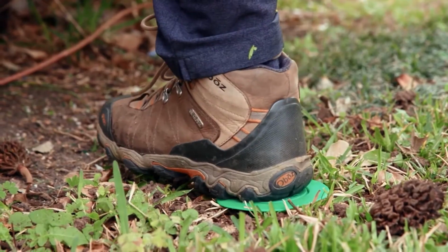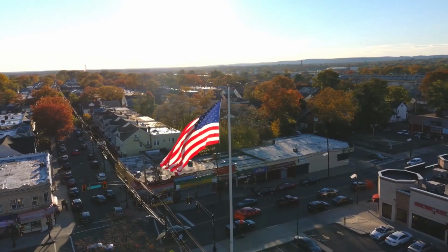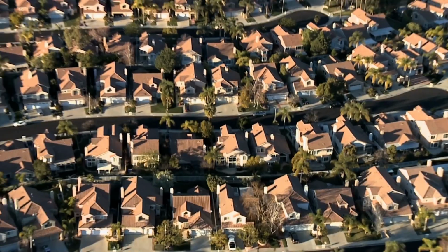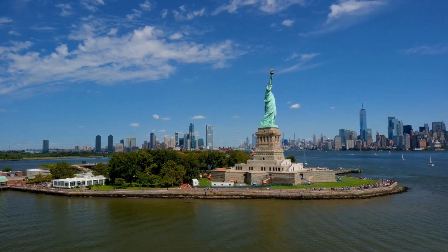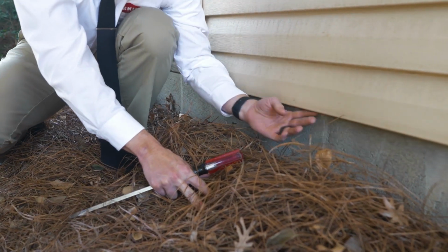There is a solution to prevent termites from even thinking about making a meal of your home. People trust Sentricon because it's a market leader. It's been around for 28 years. It was commercially available in 1995. And across the US alone, we have about 2.5 million sites protected. Of that are some historically important sites, such as the Alamo, the Statue of Liberty, the US Capitol, and the White House.